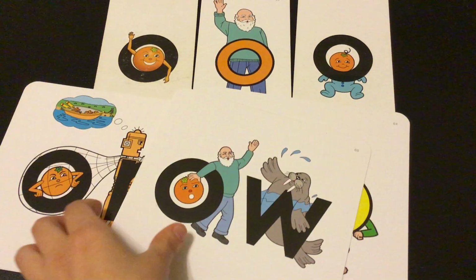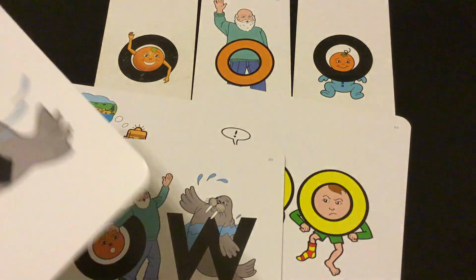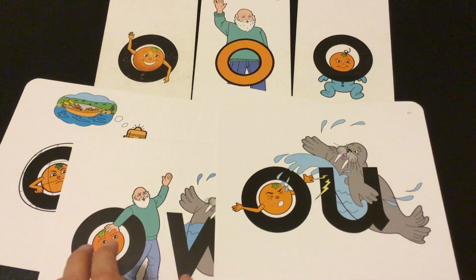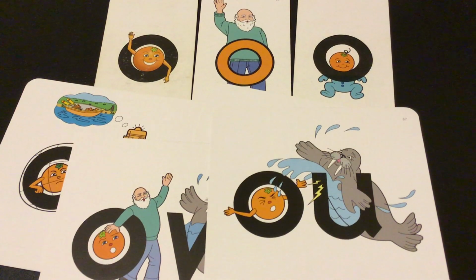All of these have Letterland app games that you can play. Last one, here is this ow sound also. So we get ow with OW and OU. We hear this ow sound in words like sound, right? Ow, ground.